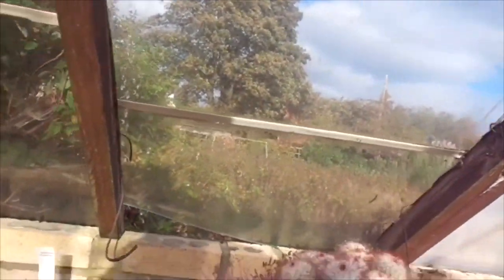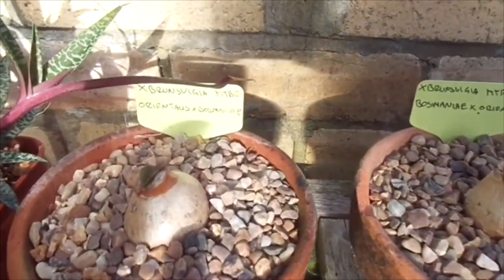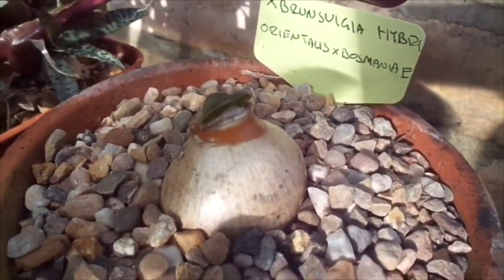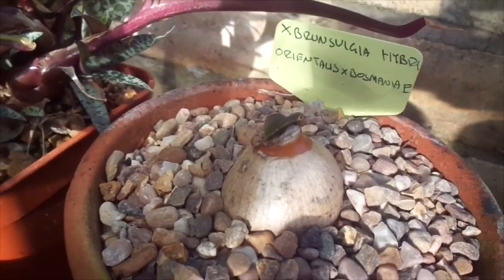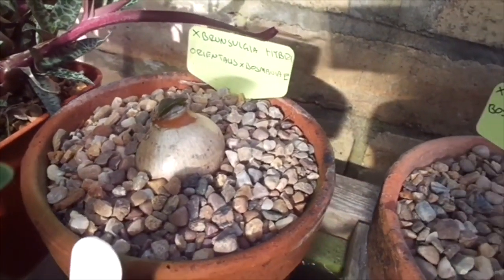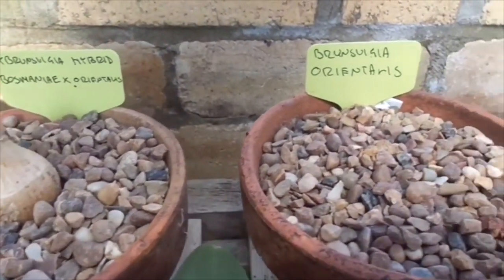The only other thing really to focus on is that there are some smaller Brunsvigias at the back of this collection. And we've got the first sign of growth on one of those as well. This is a Japanese hybrid between Brunsvigia orientalis and bosmaniae. And that is definitely in growth, so that'll be getting watered at the end of the month or the first of the next month. I try to keep to the first of the month because I always remember. And the Brunsvigia and Boophone only get watered every month, literally a monthly watering. So they get 5 or 6 waterings in the year maximum.